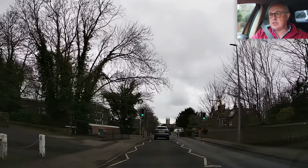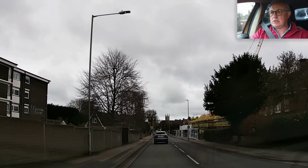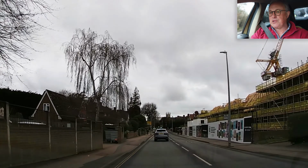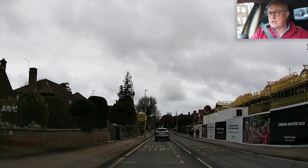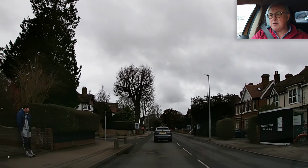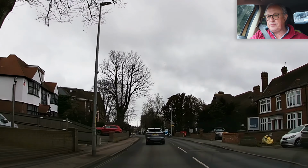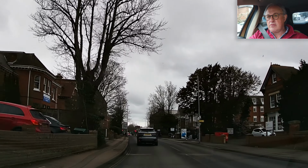Quite a few pedestrians about now. But they're all sticking to the pavement. None of them are coming out onto the road, so all good. Got some traffic lights ahead.